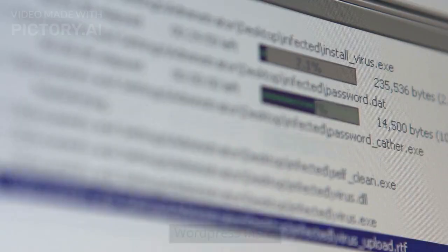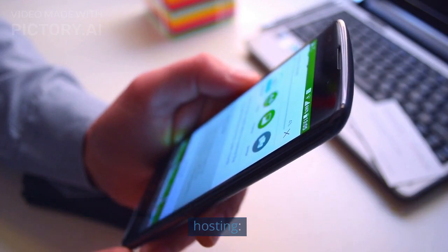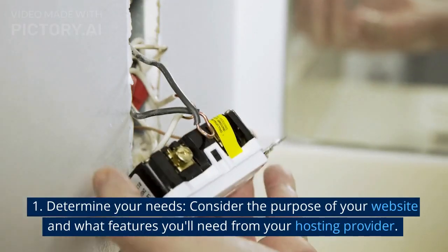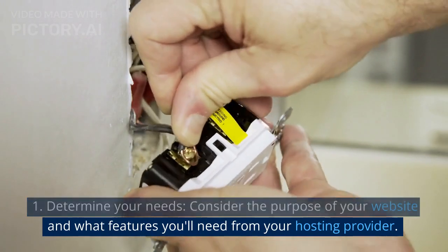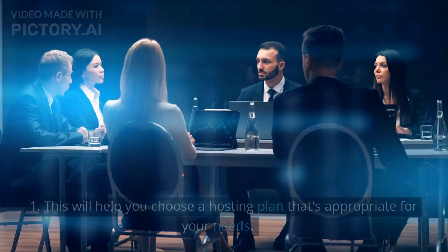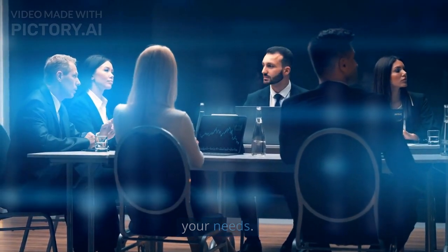WordPress install? Sure, here are the general steps to follow to buy a domain and hosting. 1. Determine your needs. Consider the purpose of your website and what features you'll need from your hosting provider. This will help you choose a hosting plan that's appropriate for your needs.